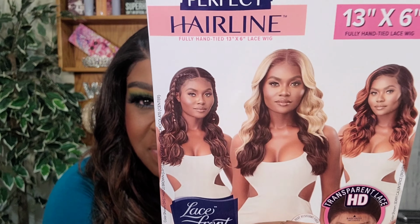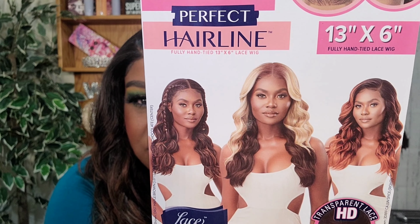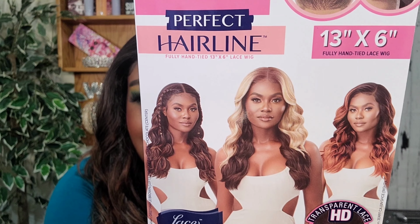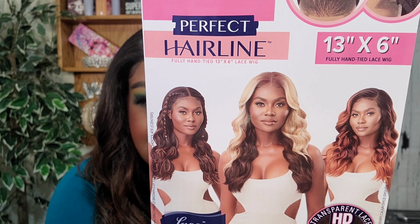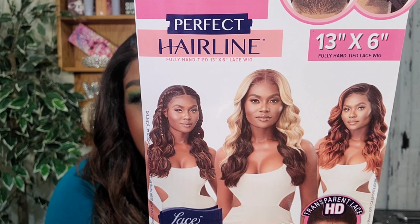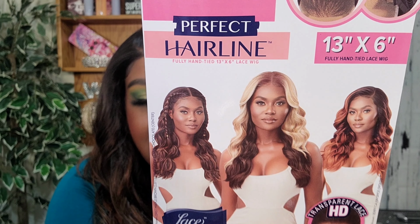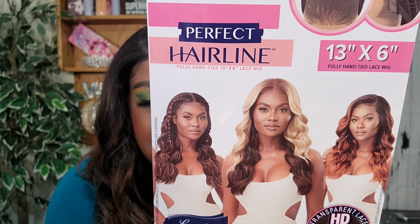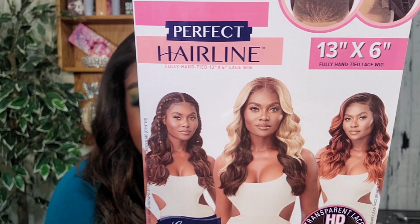I don't know how I feel about that, you all, because what I love about Outre is their ability to blend colors seamlessly, and that's just kind of harsh to me. So, you know, I'm sure it's going to be cute on somebody, but I wasn't quite ready for that yet. It seemed like a color bomb color, like it should be in the color bomb line. But anyway, girl, what do I know?